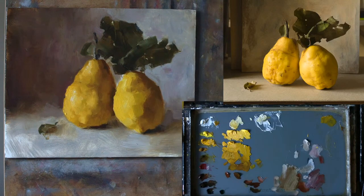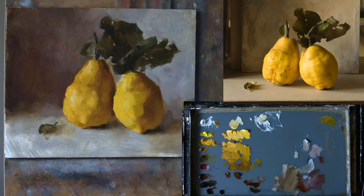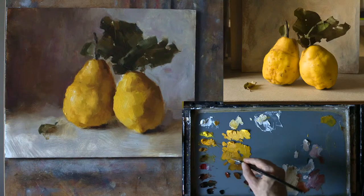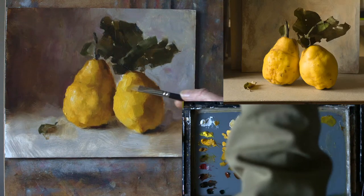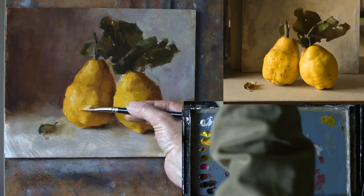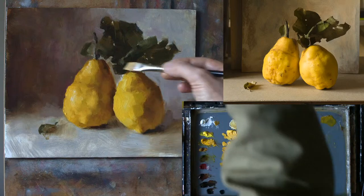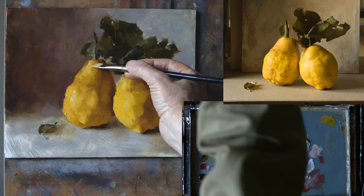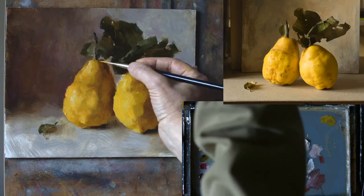The actual quinces are aging a little bit from how they looked when I took the photo yesterday, in a nice way. They look like they're getting a little bit more character, really. So I'm just trying to paint with a little bit more subtlety today and a bit more care.